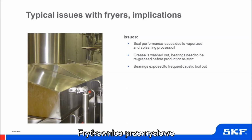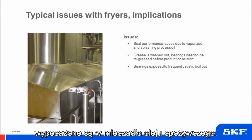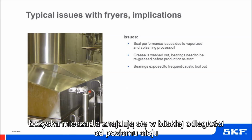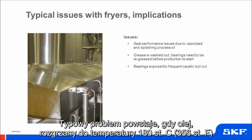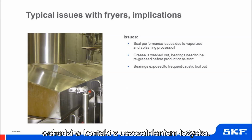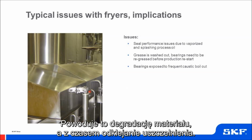In products where industrial fryers are used for production of potato chips or crisps, corn-based snacks and the like, paddles agitate the cooking oil. The paddle support bearings are in close proximity to the oil level and are constantly splashed by the oil. A typical issue arises when the oil at process temperature of 180 degrees Celsius, that's 356 degrees Fahrenheit, contacts the bearing seals.